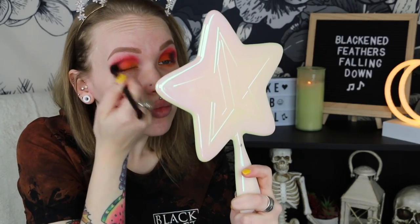Now I'm gonna go in with that black and kind of blend it into the other colors. This black doesn't blend very well. That or these brushes kind of suck.